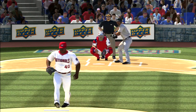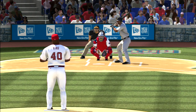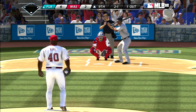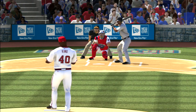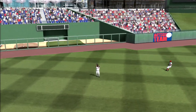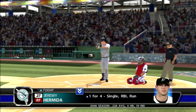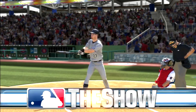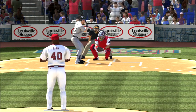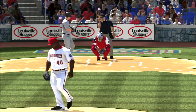2-0. He was summoned out of the bullpen fairly quickly here. It looks to me like he may not be fully warmed up yet. Fouled straight back. Here's the 2-1 pitch. Now a fastball as this is hit fairly well out toward left center. Young will range to his left as he tracks this one down in left center for the second out of the inning. Jeremy Hermida will step in, 1 for 4 in the ballgame. Now the first pitch. Good fastball that time by the lefty King as he takes charge, 0-1.